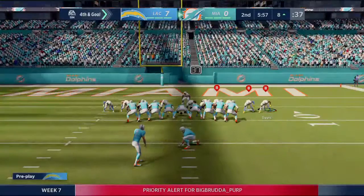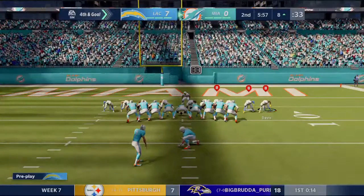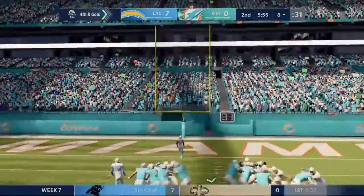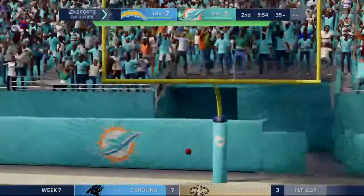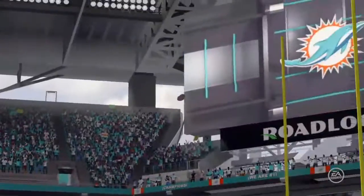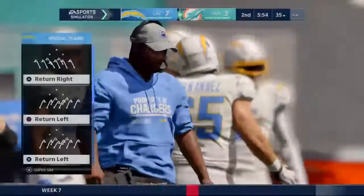A lot of times it's that first read that you have. Maybe you get it pre-snap, and he locked in on his target, but he was covered quite well, and that one's incomplete. Sanders' kick is good, and they are on the board, but still trailing. It's 7-3. Dolphins 3. That drive took him inside the 10.